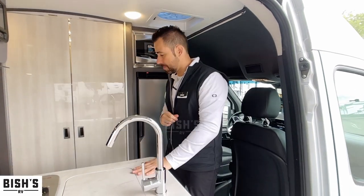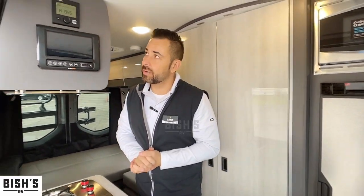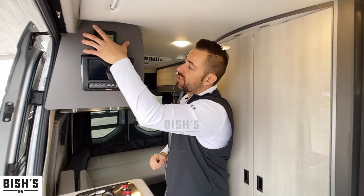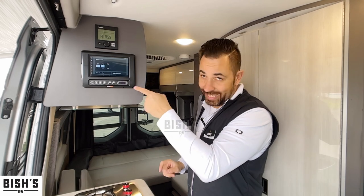That's good news. Everything control-wise on this coach, for your lights, for your awnings, for your systems, for your water heater, it's all centrally located on this panel right when you come inside the coach. It's perfectly located. You don't have to go all over finding everything. This is an ease of convenience.